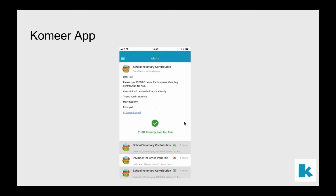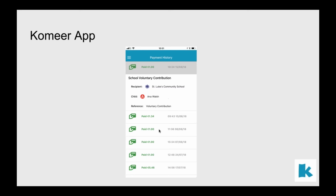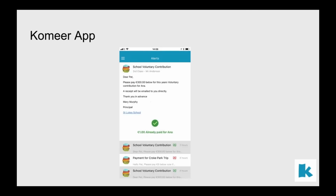And then we have an option to go back, and an option to see the history. On the app, it'll actually display the history of payments that the parent has made. So if they have any questions, they can see when it was made, what the amount was, what it was for, and also which of their children it was for. Because remember, I said Komeer is child-centric, so even if there are a number of children, Komeer will separate it out automatically.